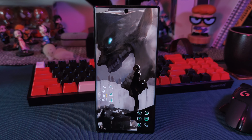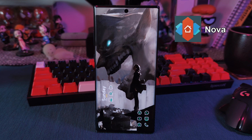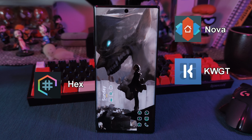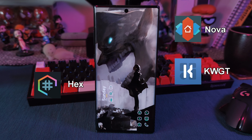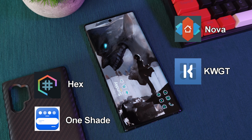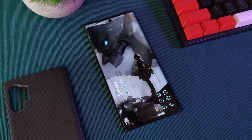Now to replicate this look on your Android phones, you're going to need Nova Launcher, KWGT, and as an optional finish, either Hex Installer or OneShade. But don't worry, I'll leave links down below for everything that you guys are going to possibly need.